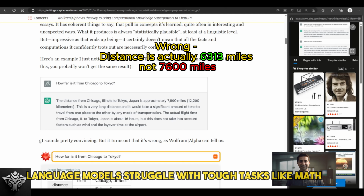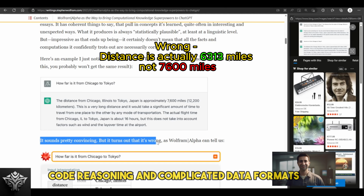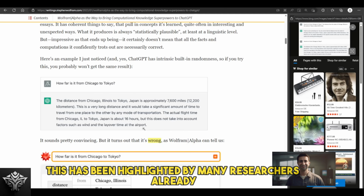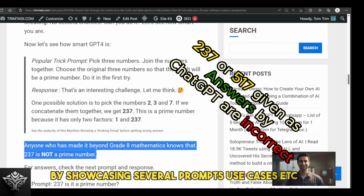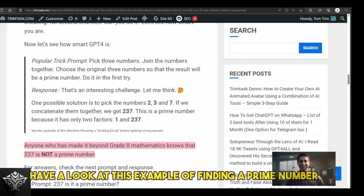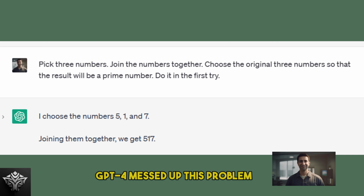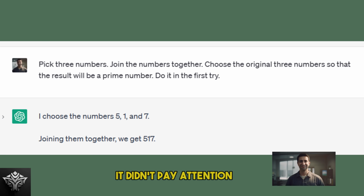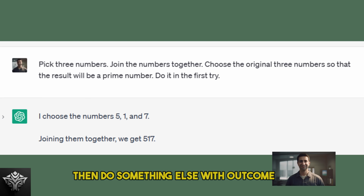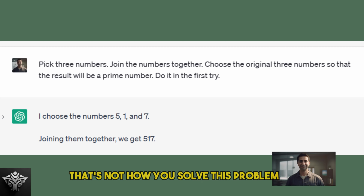Big language models struggle with tough tasks like math, code, reasoning, and complicated data formats. This has been highlighted by many researchers already by showcasing several prompts, use cases, etc. Have a look at this example of finding a prime number. GPT-4 messed up this problem. It knew how to pick 3 numbers and stick them together, but it didn't think ahead about which numbers to pick. It didn't pay attention to the last sentence of the prompt that said it had to be a prime number. It just followed a simple formula: do something, then do something else with the outcome. That's not how you solve this problem. You need to plan ahead.